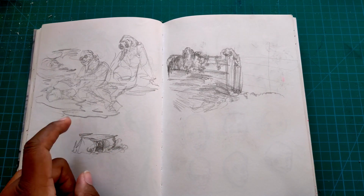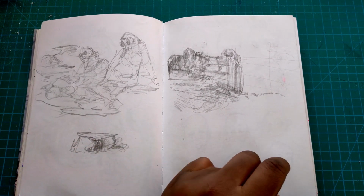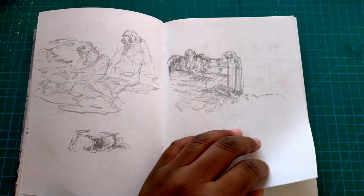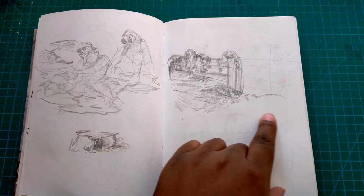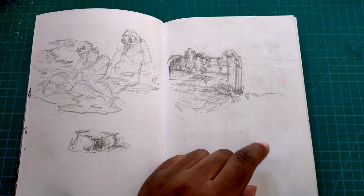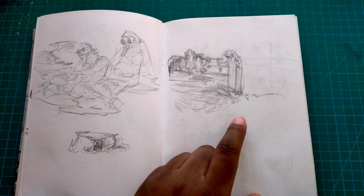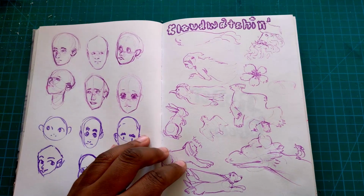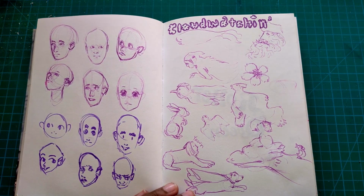This was like day 2 at the beach. I drew some people. They're actually the same person, but they moved around a bit. And I drew a groyne, yeah, that's what they're actually called. They're spelled like groynes. It's spelled differently in America, I think.